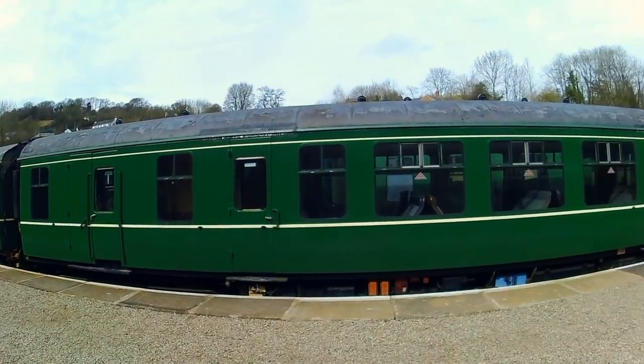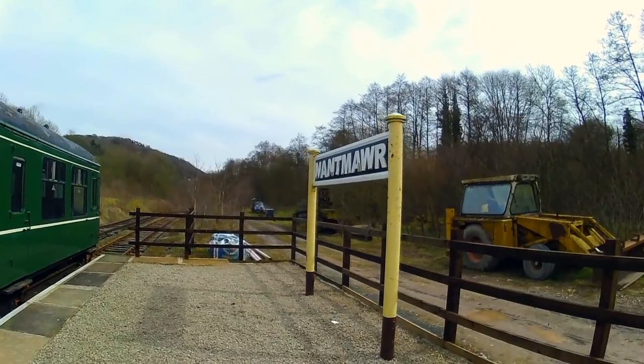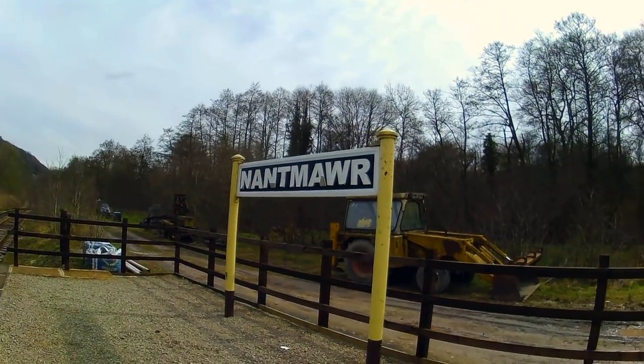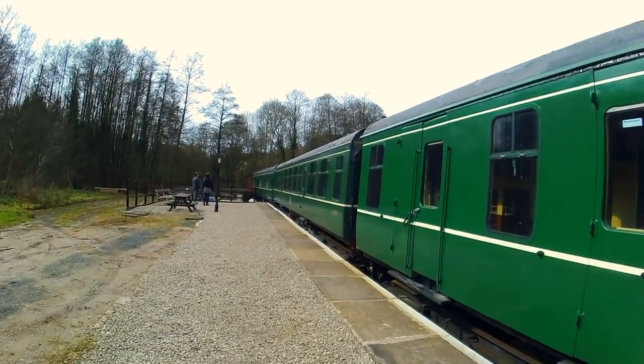So how far down does it run going that way? We own a mile. It's over a mile, so we can't run it all yet, so we've got to get across that little road crossing. We're getting there slowly, we're in a small group, you see.